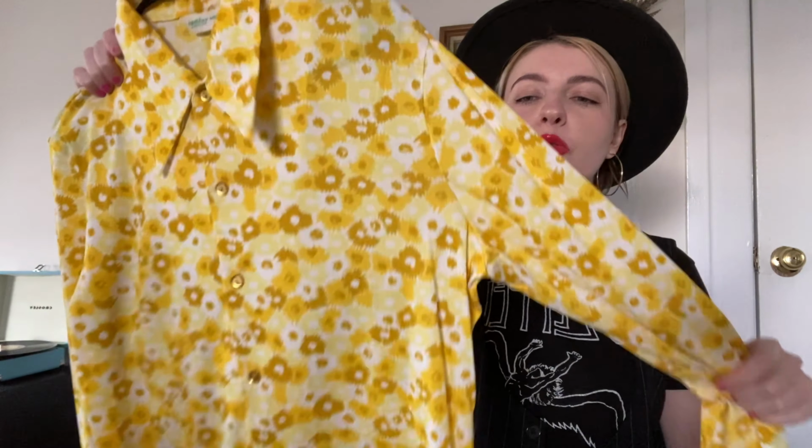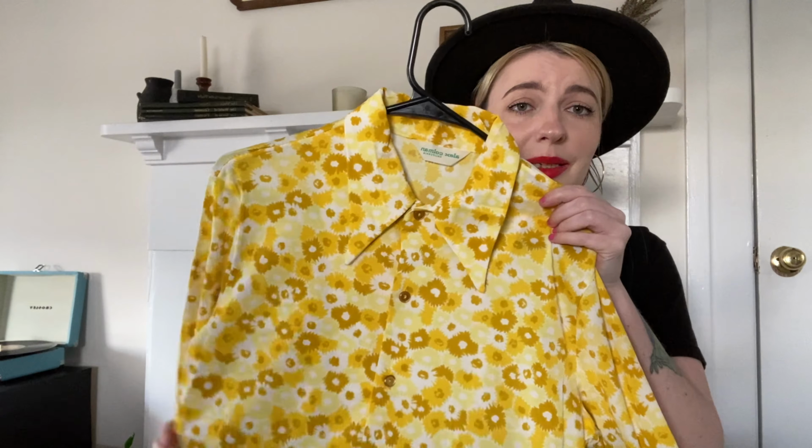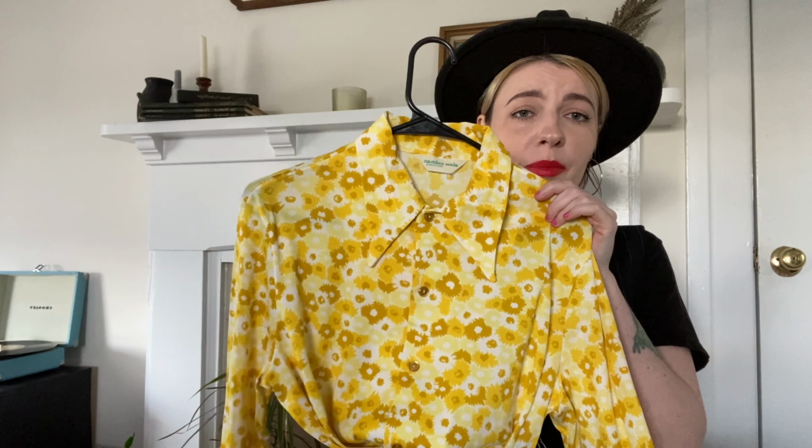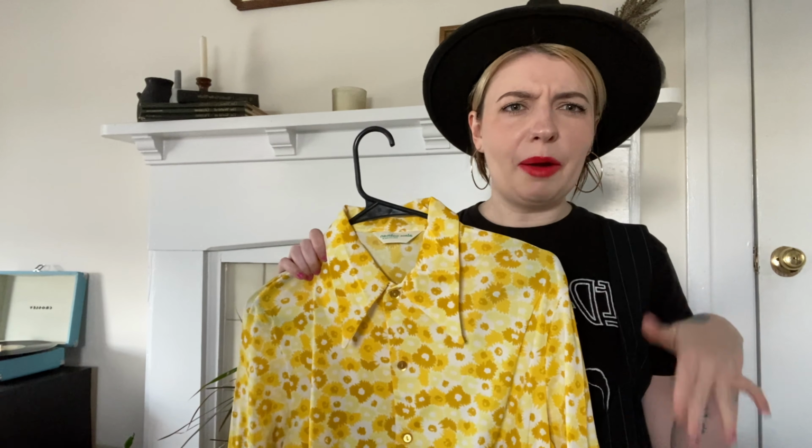And last but certainly not least, the peak of the mountain, if you will. I am really, really trying so hard not to keep this one because I know that someone out there will love it and just wear it like it's their favorite shirt. It's so pretty. It's so pretty. I love a good 70s yellow. I just don't know if I'm a yellow person, but I want to be. And this paired with some high-waisted denim or with a skirt, or just open with a white tank and some distressed high-waisted denim shorts.